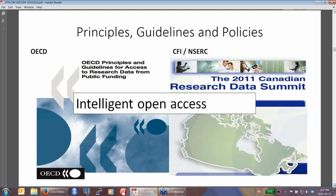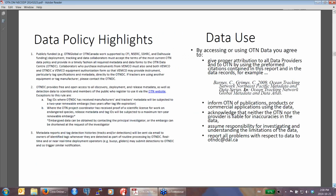Much has changed since 2008, especially with regards to the evolution of national and international standards for data sharing. In 2011, the Canadian Research Data Summit resulted in a unified position of Canadian funding agencies, including OTN's principal funders, the Canadian Foundation for Innovation, the Natural Sciences and Engineering Research Council, and the Social Sciences and Humanities Research Council. That required that all data from publicly funded research be made openly available in a timely manner. Meeting the standard will be a condition for all grantees to maintain funding from these agencies.